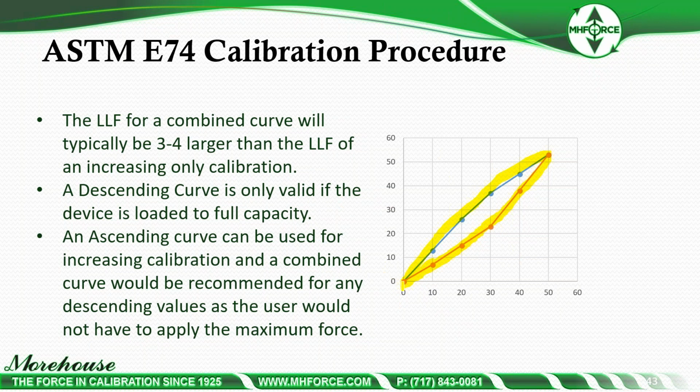We typically recommend to use an ascending curve only for the ascending measurements and use a combined curve for the ascending and descending measurements, unless you're fully going to capacity. So they set a separate descending curve, but the only way the descending curve is valid is if you go right here to capacity and then come back down. If you're only going to 50%, you're going to get a much different value. If you can see my pen there, where I shaded in all that yellow, it's going to be a much different value than if you go to capacity. So that's why we recommend a combined curve if you don't want to get the instrument certified at 50%, 30%, do load loops or do anything else. It's a lot easier maybe to do a combined curve.